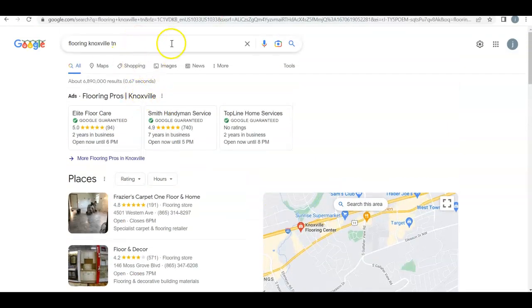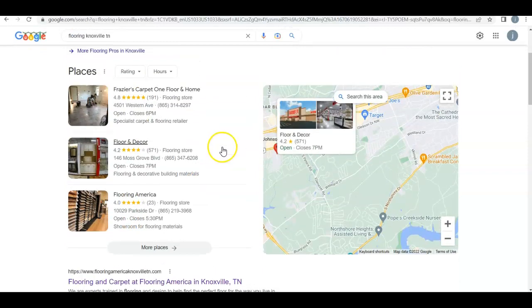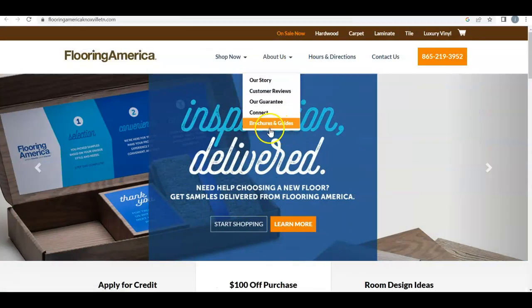So when you put in Flooring Knoxville, Tennessee, out pops your results. So first things first, you have your Google guaranteed. These are the people that are paying to be right at the front and center. Then you have your Google Map Pack, which is super important to get on because 30 to 40% of all people will stop right here and choose one of these 3 people. Not because they're the best, just because that's the easiest thing to do. And then you're going to have your organic rankings, which is by strength of website, and your top competitor, Flooring America. So let's check out their website, see what they're doing.